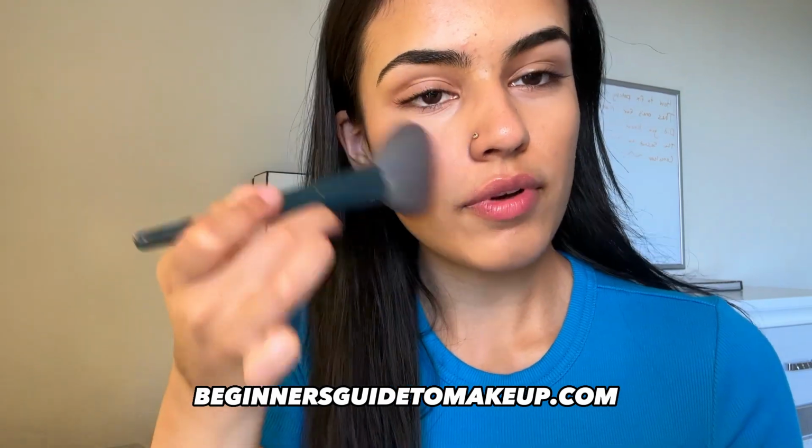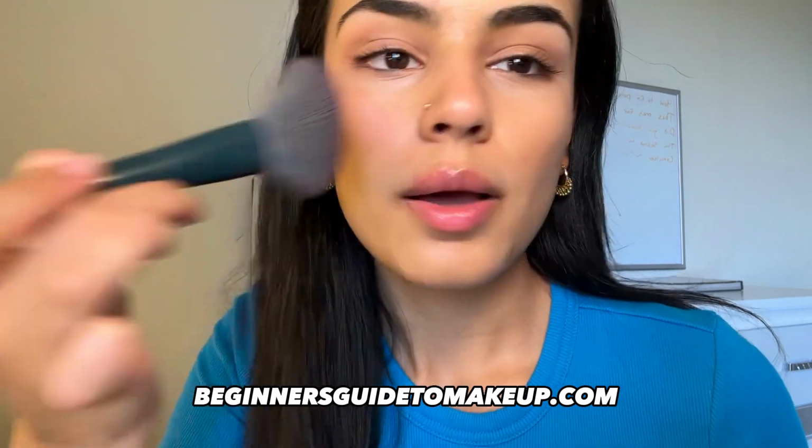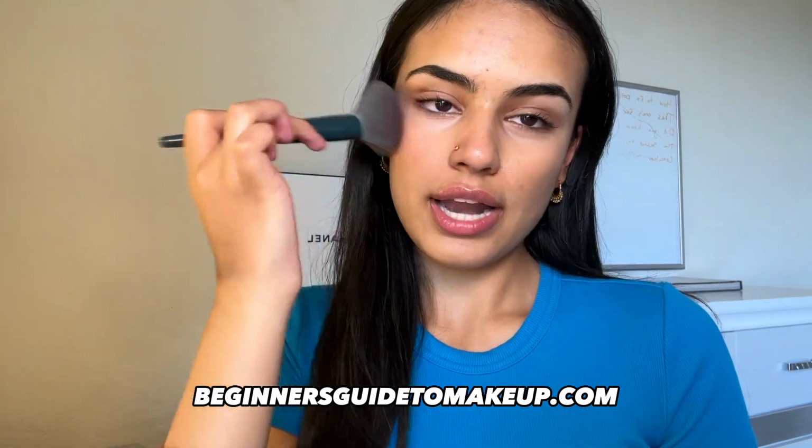And you just want to apply it on your cheeks and then spread it up if you want to as well. But this is just matte, and so it looks really natural.